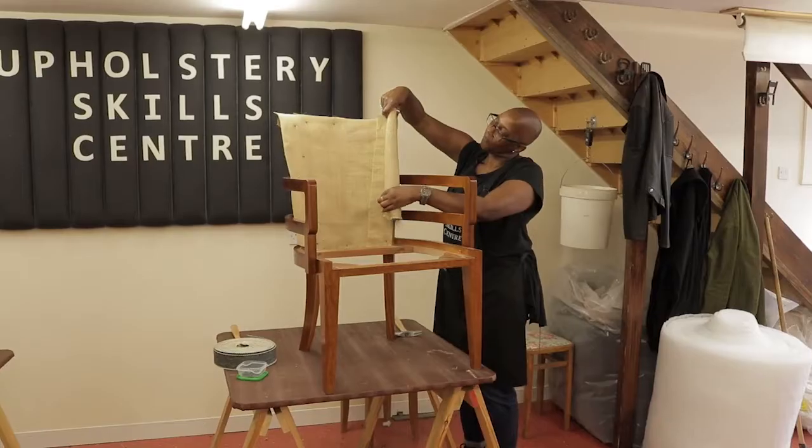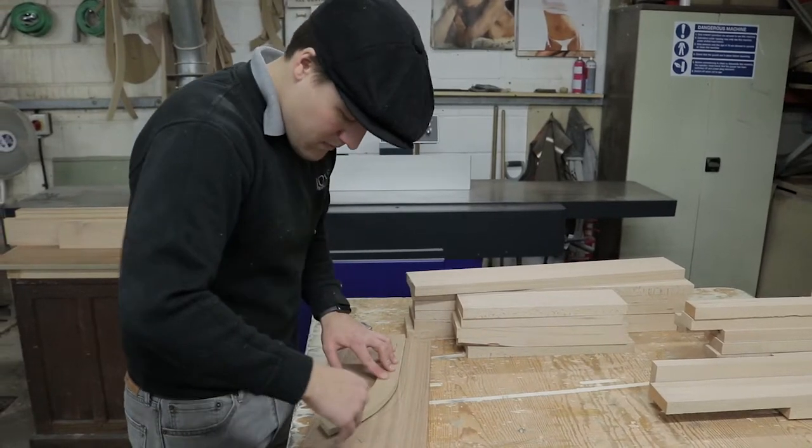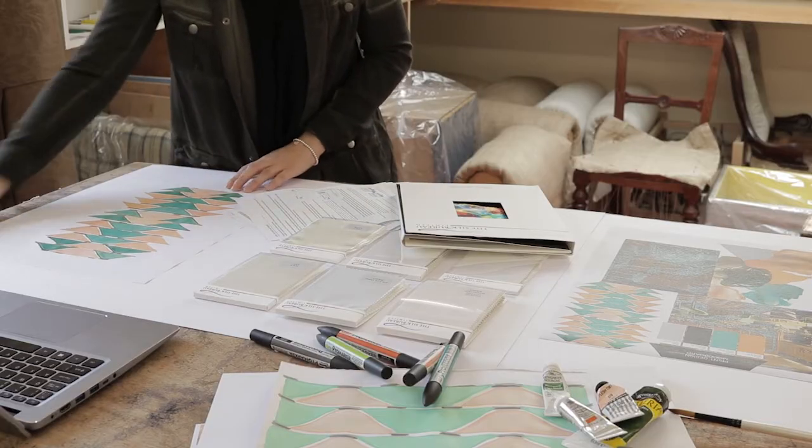This project has a really huge benefit in terms of it utilises the skills that the students are learning and have learnt in the centre, but also skills that they already have. So for example, Rhys has made the frame and Ellie has designed the fabric and Beth has done the filming.